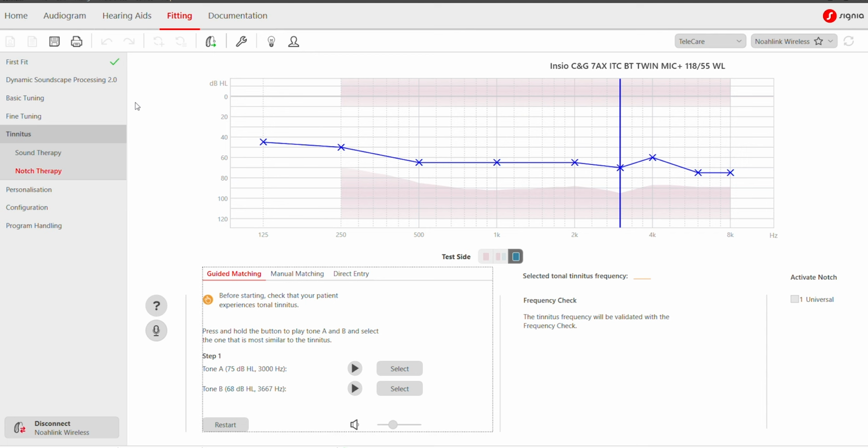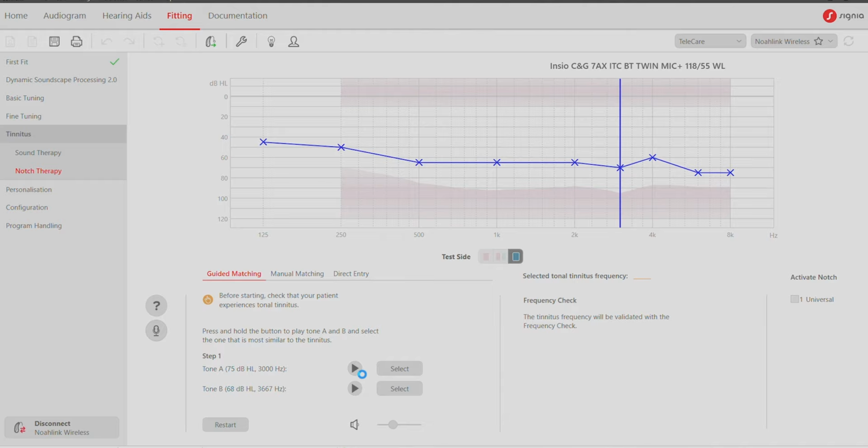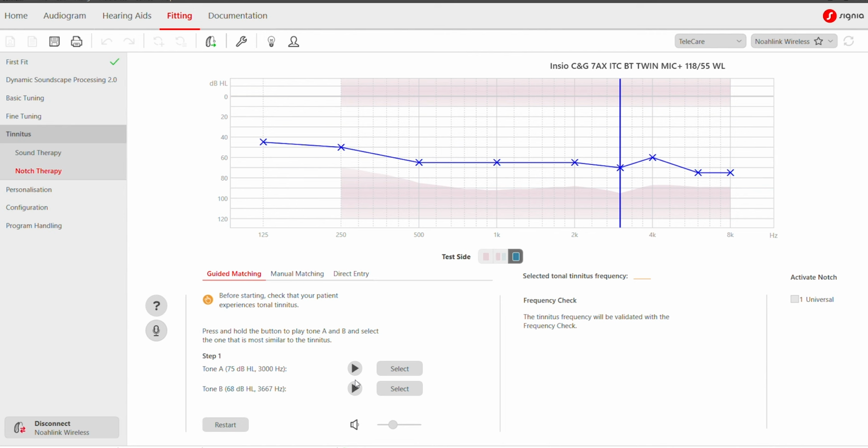The setup process for tinnitus notch therapy is unique to Signia. And similarly to the tinnitus match and mask diagnostic tool, this process allows your audiologist to identify the specific frequency of your tinnitus. The process works by presenting you with two different signals, of which you have to choose the closest match to your tinnitus, with the process being repeated until the tone of your tinnitus is matched, which is then the basis of Signia's tinnitus notch therapy.